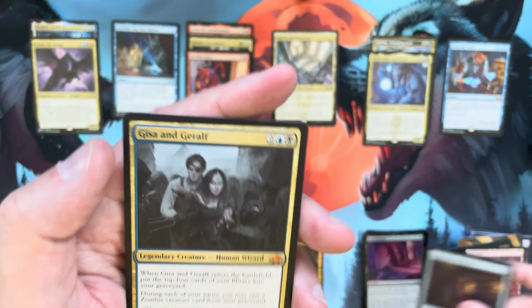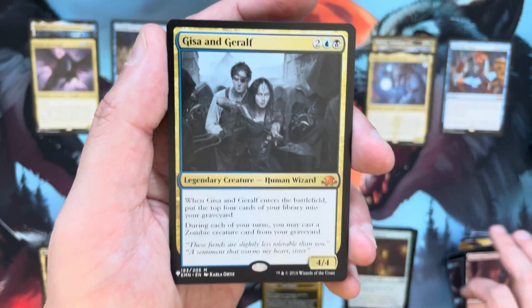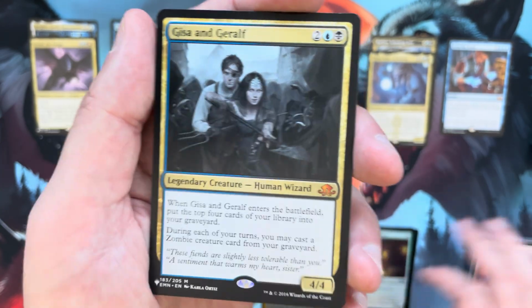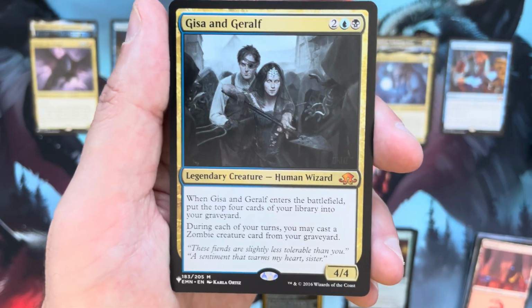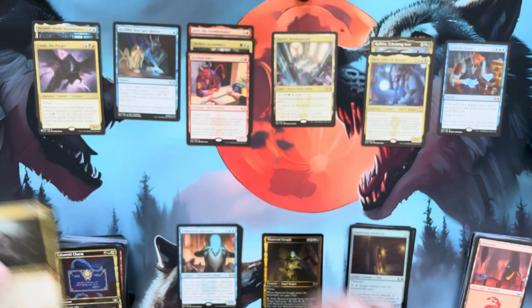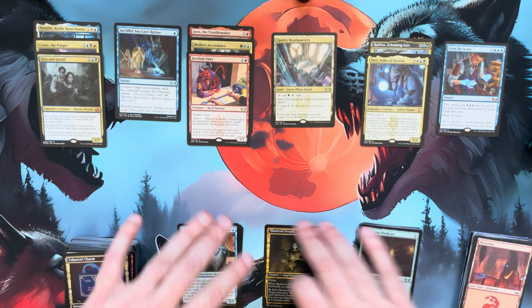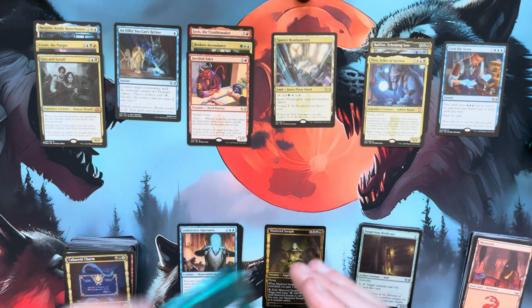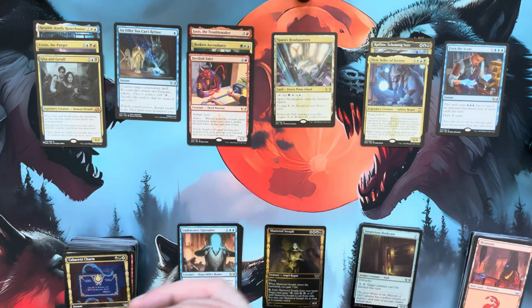And Suspicious Bookcase. Oh, it is our next list hit. It is a mythic. It is Gisa and Geralf. Oh, it's a Gisa. I like Gisa and Geralf. Pretty good card. Was, I think, reprinted in Innistrad Remastered as well. Not one of our value hits. So, kind of 0 for 2 on that front. All right, that's okay. Keeping it moving. We are on to the second column now.